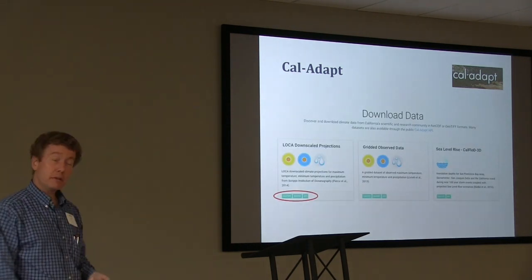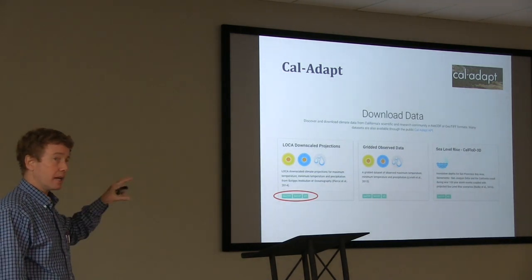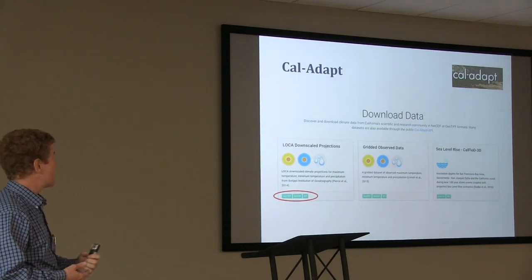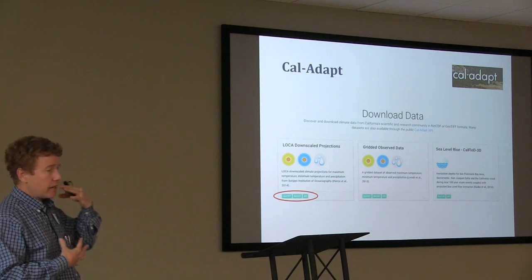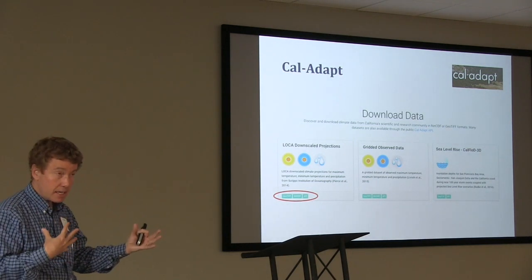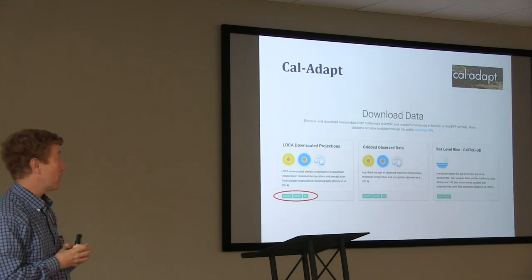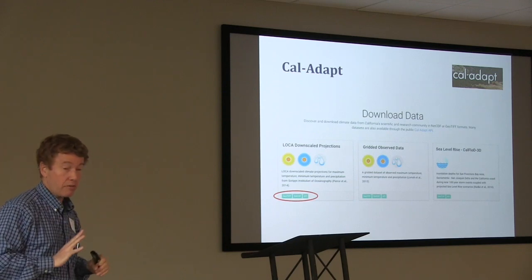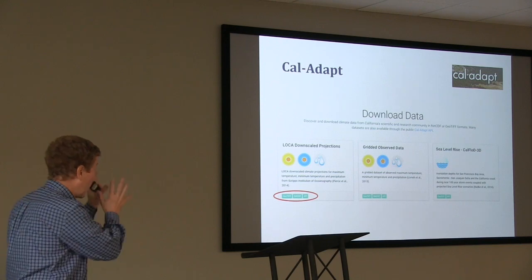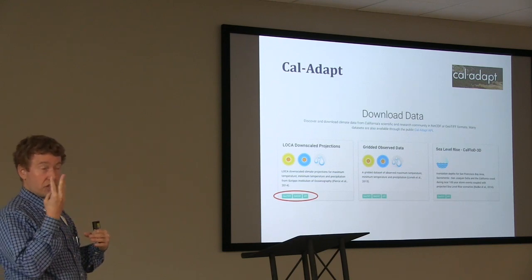You can also download the data, as I mentioned. And there's a lot of good documentation about each of the data sets. It's still fairly technical, but there are a lot of resources that can help you understand how the data were developed and who developed them. They've all been scientifically vetted. There are 32, I think, global climate models for future projections. The state of California has identified 10 of those that are most suitable for California. And then the default layers that are visible in CalAdapt are just 4 of those.